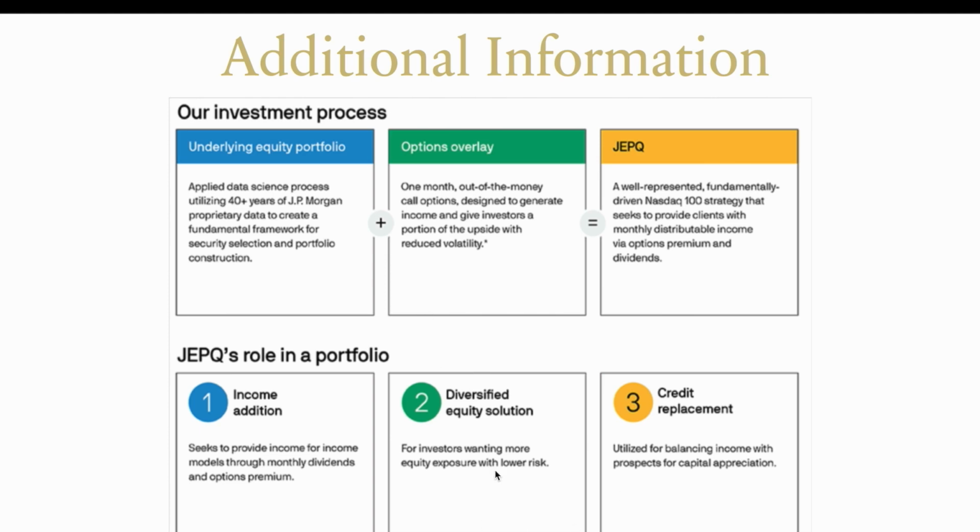Then number 2 here, a diversified equity solution for investors wanting more equity exposure with lower risk. Third, a well-represented, fundamentally driven NASDAQ 100 strategy that seeks to provide clients with monthly distributable income via options premiums and dividends. And then we have credit replacement, which is utilized for balancing income with prospects for capital appreciation.